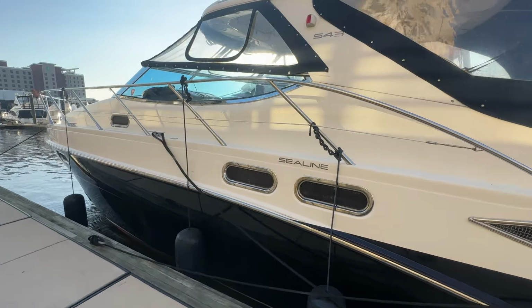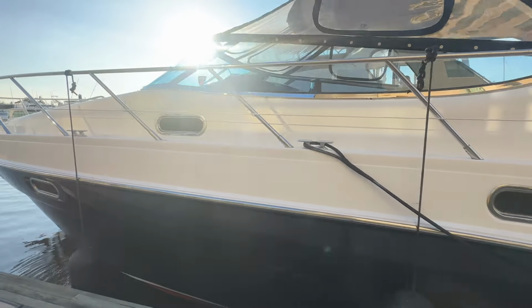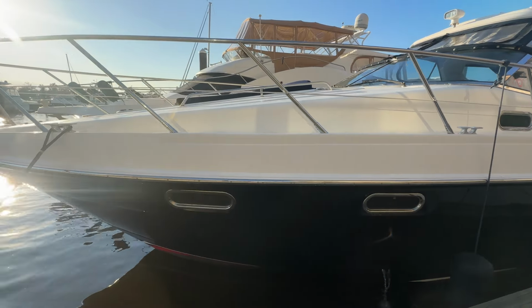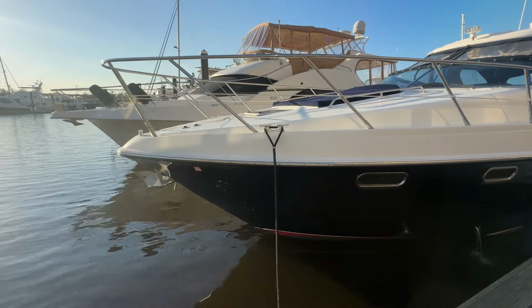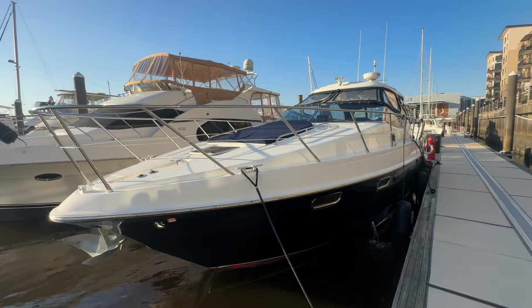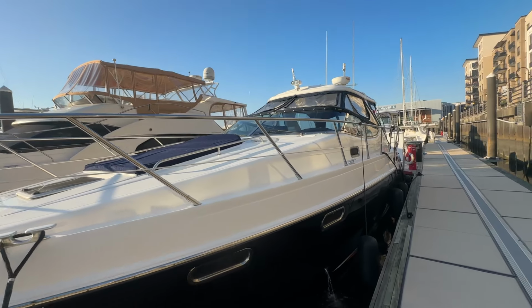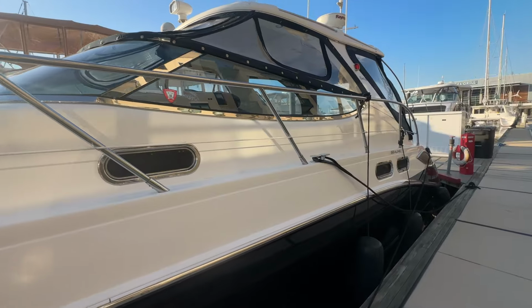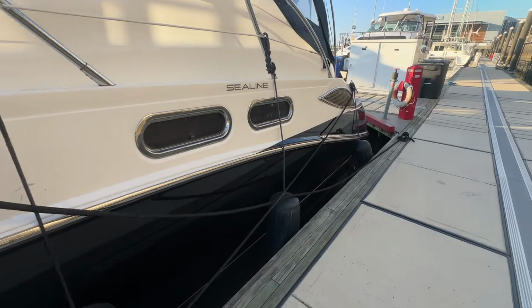I'm going to do a video walkthrough on the Sealine 2003 43. Blue hull's in good shape. It's got a bow sun pad up there, enclosure all the way around. Raymarine electronics on this boat, including autopilot.